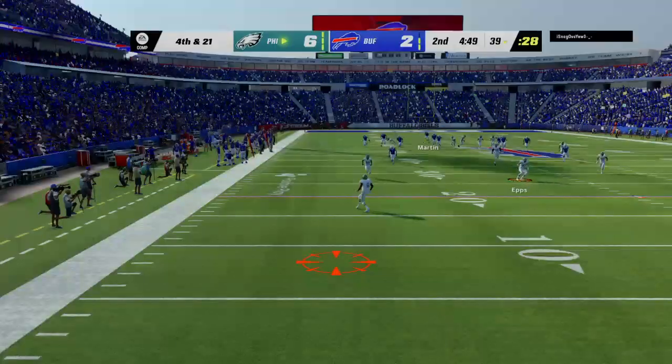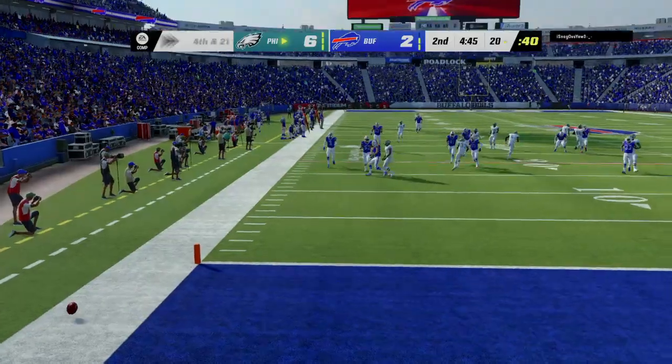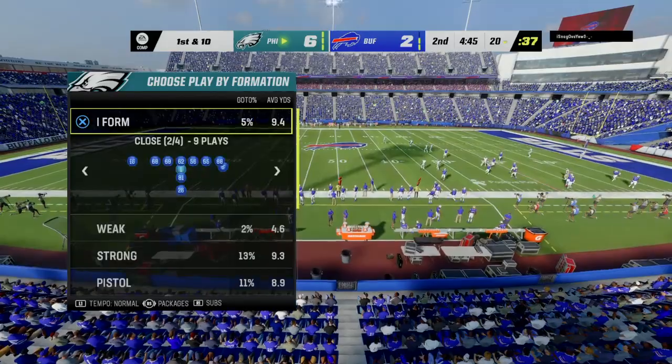Here's the punter, Martin, out to kick it away. And no one there to stop it. Hits at the 8, but it carries all the way into the end zone for a touchback.